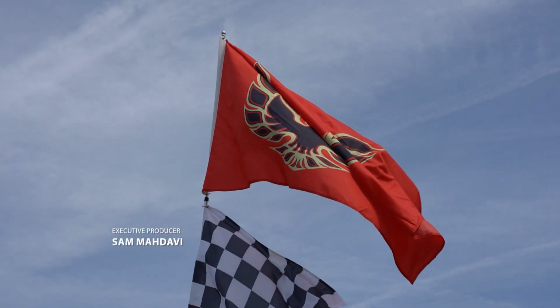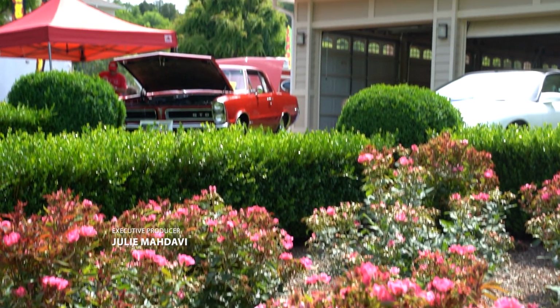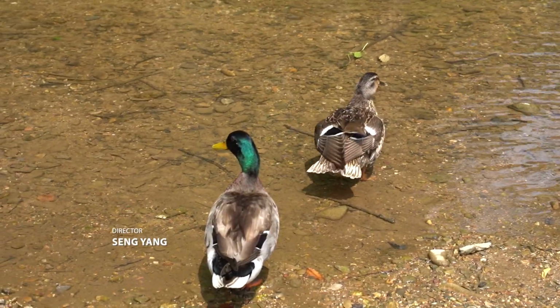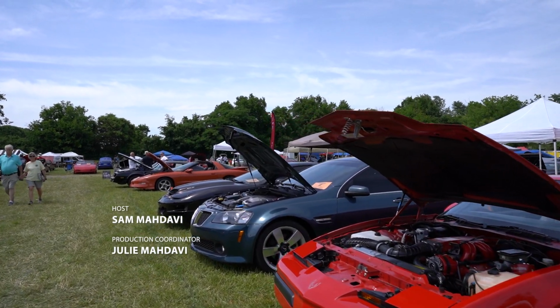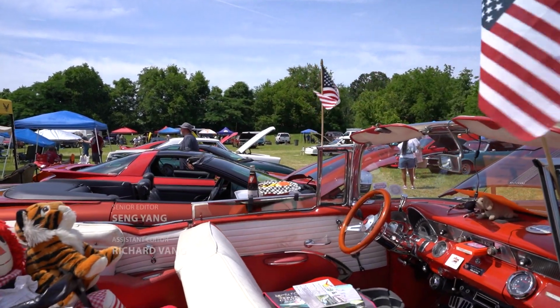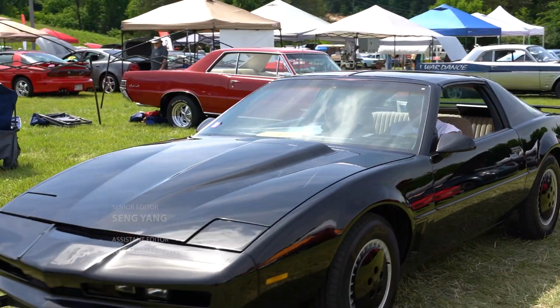The Pontiacs and Pigeon Forge Car Show grows each year. In fact, they've outgrown their current venue for a second time, and in 2023, they'll be at the LeConte Center right here in the Smoky Mountains. In an even bigger venue, you'll be able to see even more of these beautiful Pontiacs from all over the country. And I'm sure the swap meet will be bigger as well, giving you a better chance to get your hands on those hard-to-find parts. Best of all, the proceeds from this show go to support St. Jude Children's Research Hospital.